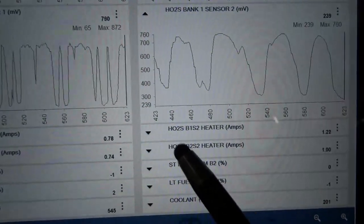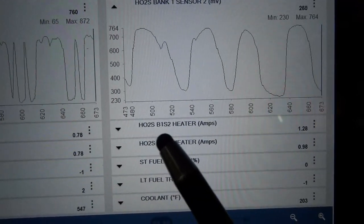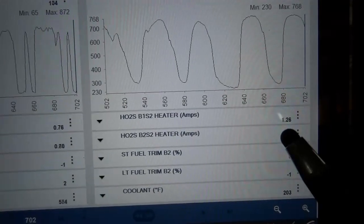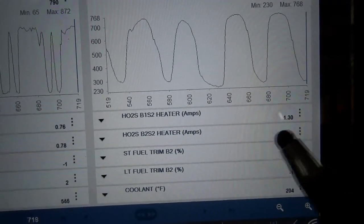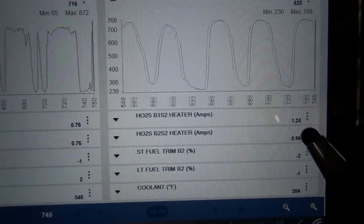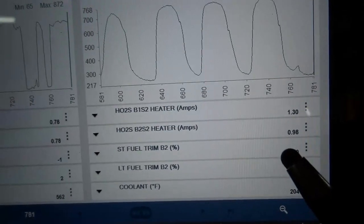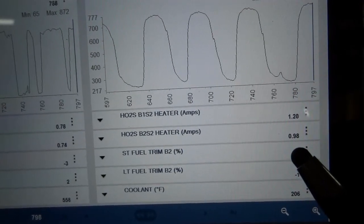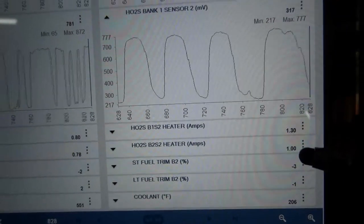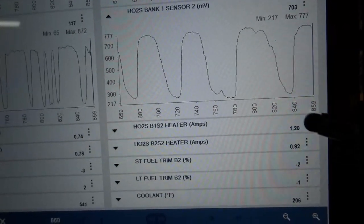So over here we have the amperage draw of the heating element. So bank 1 sensor 2 is drawing 1.20. It's kind of fluctuating between 1.26 and 1.30. So bank 1 sensor 2 here is drawing 1.26 amps, and bank 2 sensor 2 is drawing 0.92 and 0.96. I'm sorry for the glare, guys. So this one over here is definitely drawing too much current than this one. So these two should be drawing about the same amount of amperage.